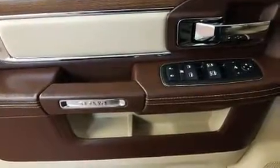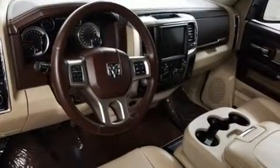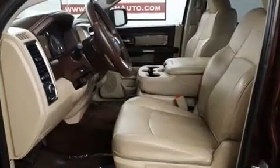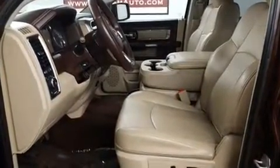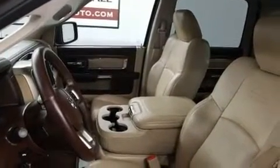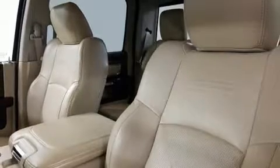Passengers are protected by various safety and security features, including head curtain airbags, front side impact airbags, traction control, brake assist, ignition disabling, an emergency communication system, and four-wheel disc brakes with ABS. Various mechanical systems are monitored by electronic stability control, keeping you on your intended path.